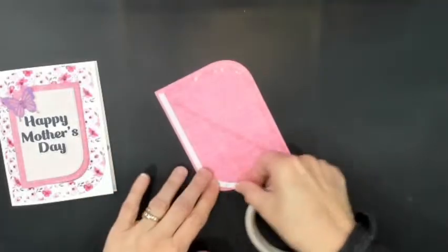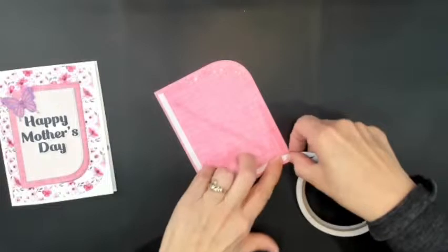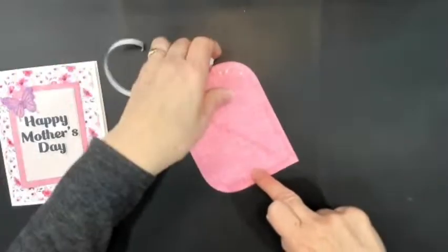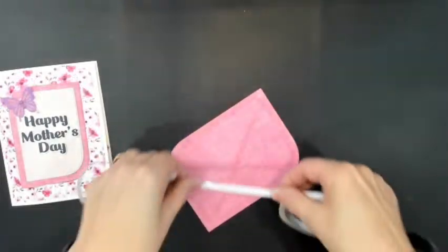I'm using the 1/4-inch super tacky tape, and we're going all the way around, and you want to be sure and give yourself a good X of tape in the center.